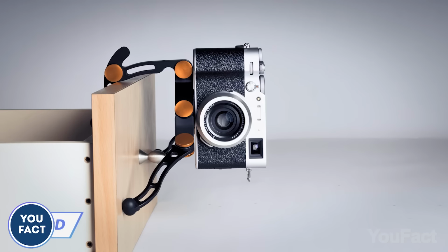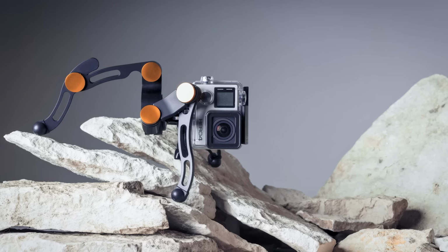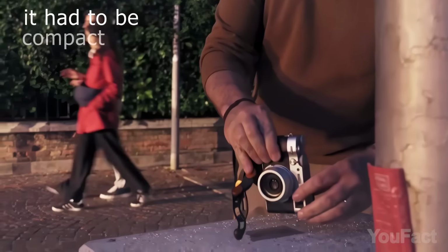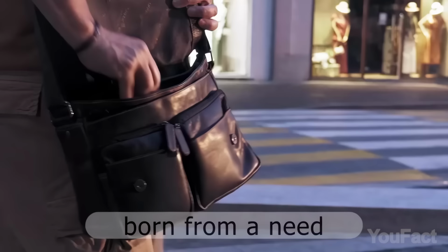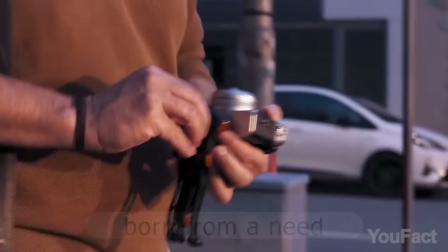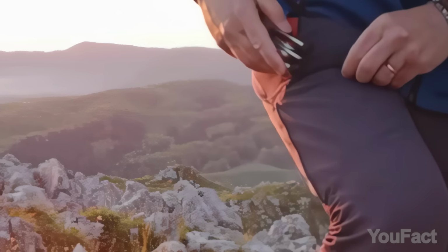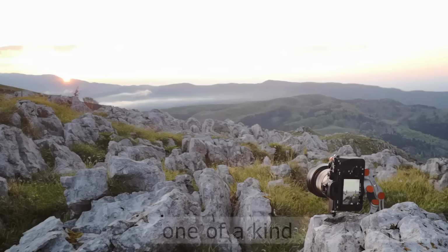This YOGAPOD isn't here to help you master your downward dog. It's here to hold your camera steady no matter where you set up. In fact, with its ultra-flexible design, you could say it teaches your camera poses that even the most dedicated yogis would envy. Unlike traditional tripods that take up half your backpack, the YOGAPOD is compact, lightweight, and completely flat when folded. It slides easily into a pocket, making it perfect for those moments when you didn't plan to shoot but suddenly see the perfect shot.